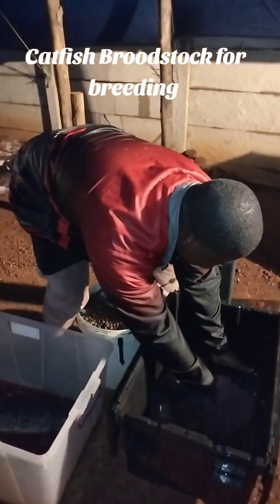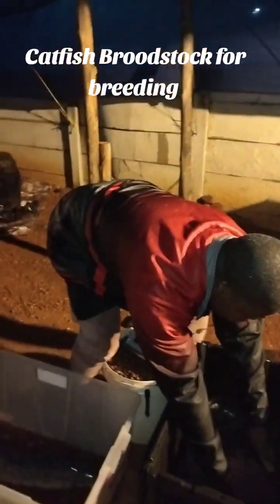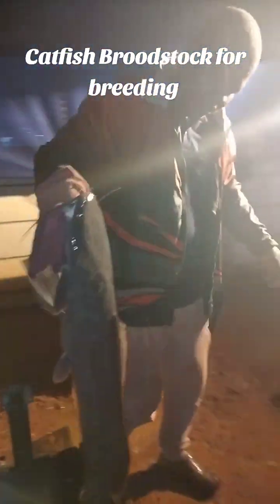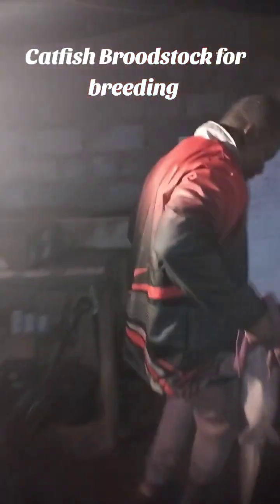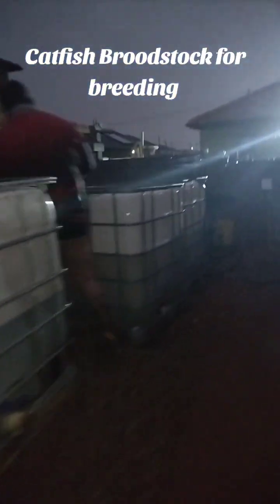Whoa. Relax. So guys, can you see that this business of fish farming and fishing and being out there is not for the faint-hearted. It's not. This guy's been in the rain. Look at this, how big it is. Been in the rain from morning till now.